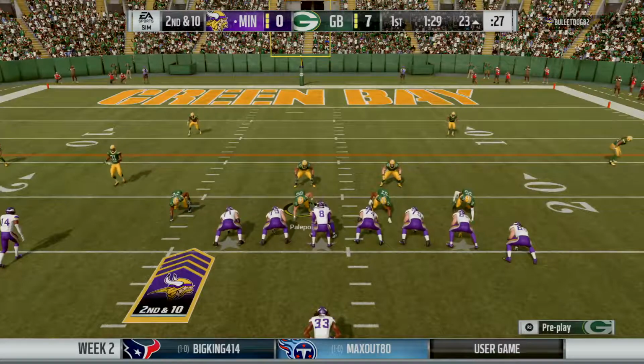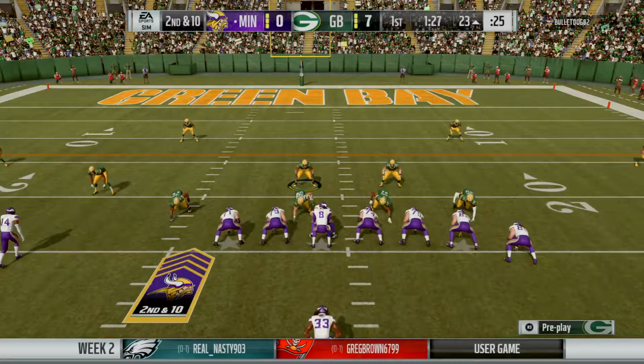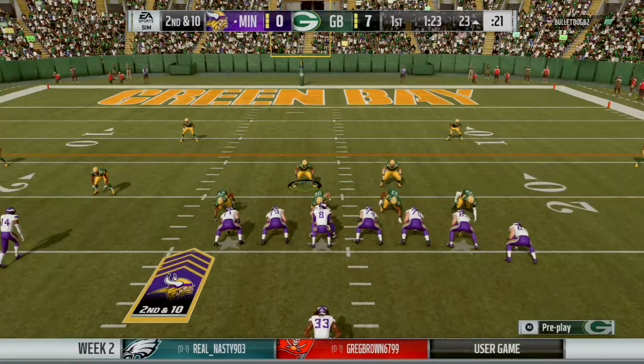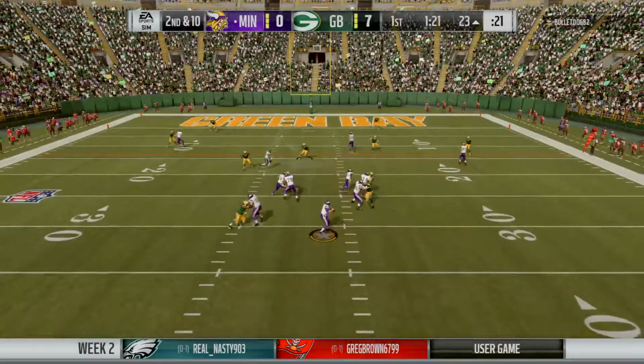Yeah, and how about the range, too? Coming from the outside part of the play, moving his way into the inside and making that play happen. No gain for the offense, big play for the defense.